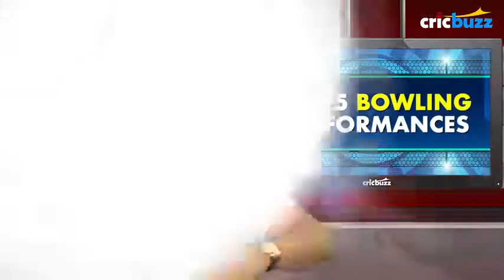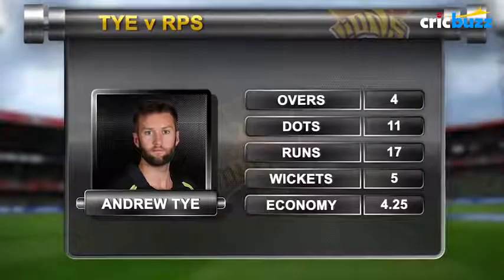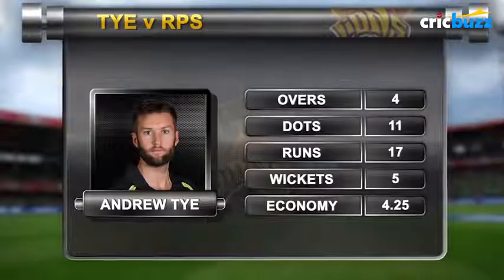My number 4 performance came from a debutant. India know Andrew Tye well because he played against India during the limited overs series in Australia. He didn't quite start the tournament because Gujarat Lions wanted to play all their batsmen up front. And then he came in, and in his debut performance took 5 for 17, including a hat-trick that, as it turned out, was the second hat-trick of the day.